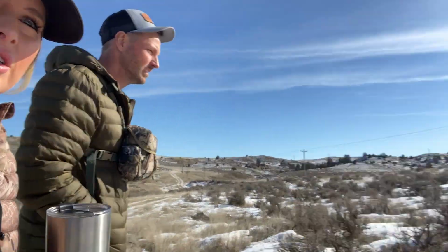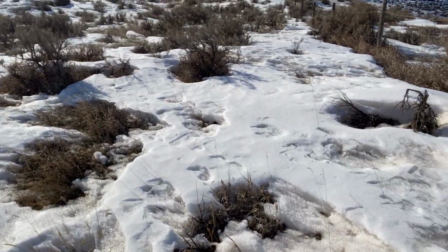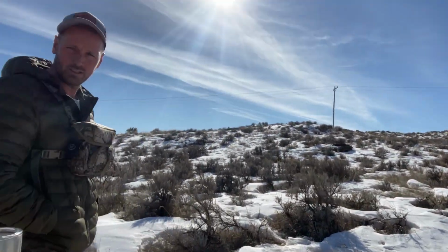Dang. It's really beautiful. The ground's a little snowy still. That's okay. You know what that means? No rattlesnakes. Thank God.